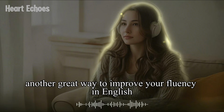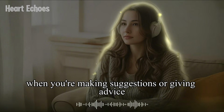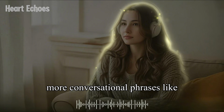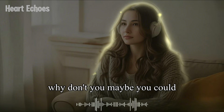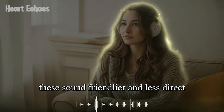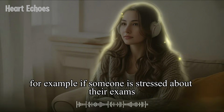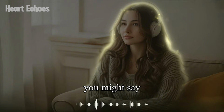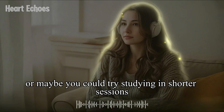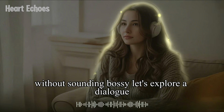Another great way to improve your fluency in English is by using natural expressions when you're making suggestions or giving advice. Instead of just saying, "You should do this," native speakers often use softer, more conversational phrases, like, "Why don't you," "Maybe you could," or "Have you thought about?" These sound friendlier and less direct, which is often preferred in casual conversations. For example, if someone is stressed about their exams, you might say, "Why don't you take a short break and go for a walk?" Or, "Maybe you could try studying in shorter sessions with breaks." These are gentle ways to offer help without sounding bossy.